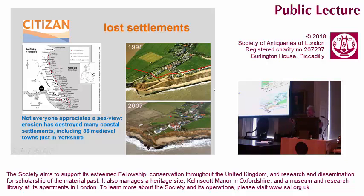In just 10 years, the east coast of England is still disappearing. This is not what happened in the good old days, this is what is happening now. And if we're losing all these houses and settlements, what chance does the archaeology on the foreshore stand? It's disappearing along the coast.